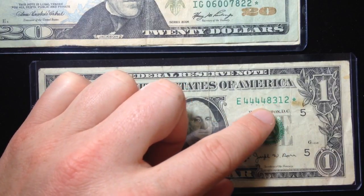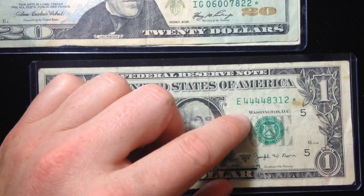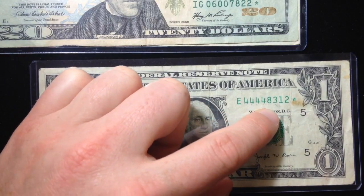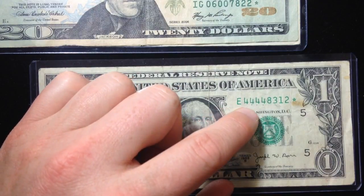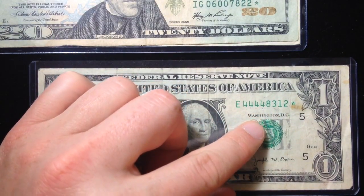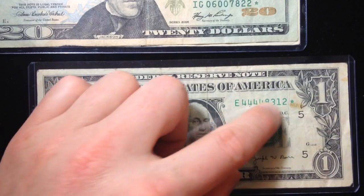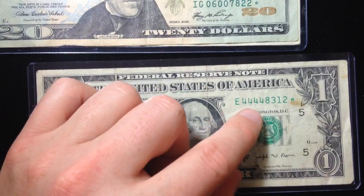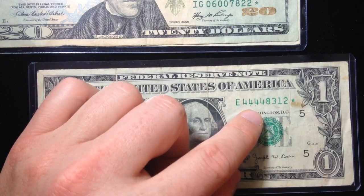Now, as I said, star notes are valuable. There are also ladders such as 0, 1, 2, 3, 4, 5, 6, 7. That would be very valuable. Or 9, 8, 7, 6, 5, 4, 3, 2. That would be a reverse ladder and also very valuable. If this was just 4s all the way across, man, I would have hit the jackpot right there. But quad 4s is still pretty good.